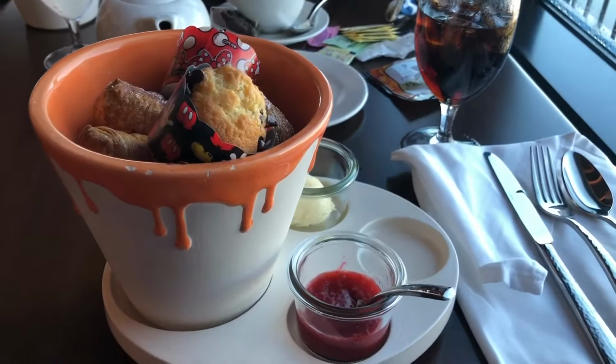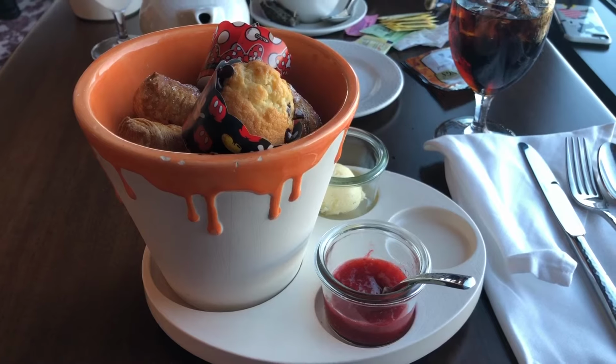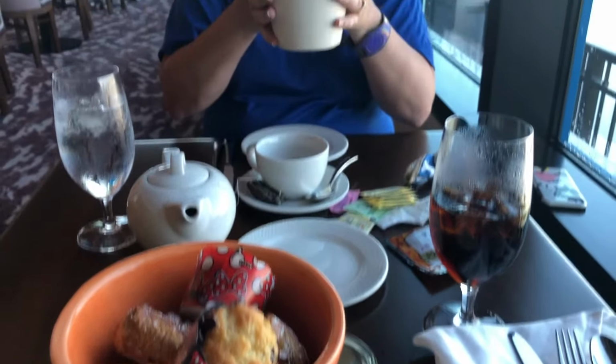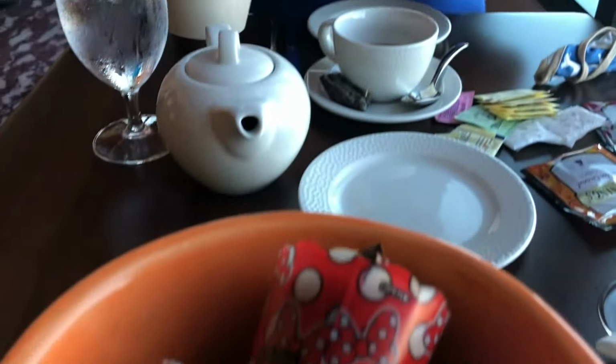Each table gets a pastry bucket. It's glazed. It was made by Donald himself. Yes. But it's for the table to share. Unless, of course, your wife has gluten allergies. Then she gets her own gluten-free little goodie bucket. Yes. Which means I don't have to share this one.